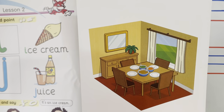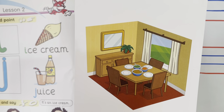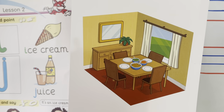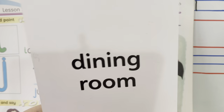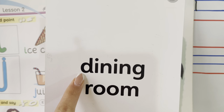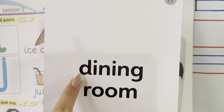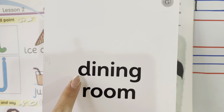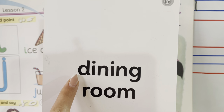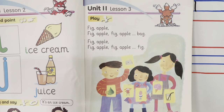What is this room called? This room is called dining room. Dining room starts with the letter D. Great. This is letter D. The sound of it is D. Letter D says D. Can you repeat? D, dining room. D, dinner. Great.